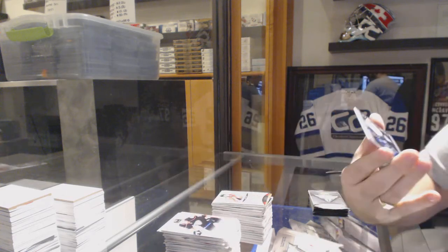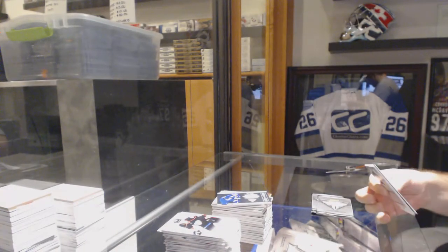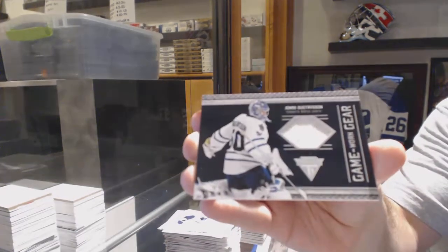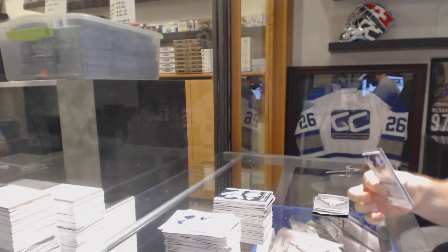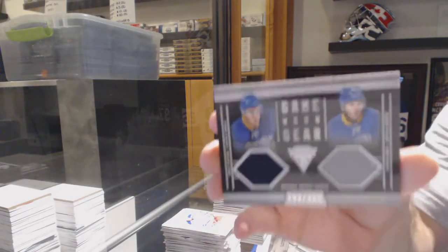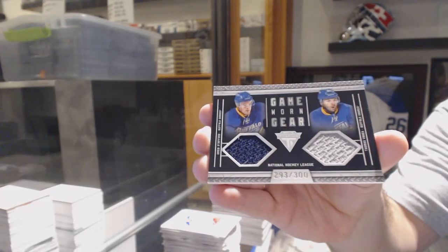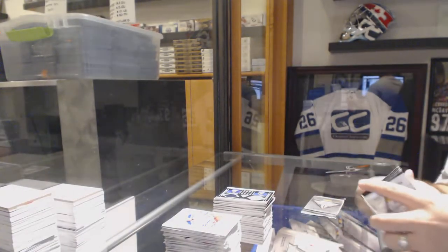We've got a Game Worn Gear of Phil Kessel for the Maple Leafs. We've got another Maple Leafs Gustafsson Game Worn Gear. For the Buffalo Sabres, Game Worn Gear number 300 of Vanek and Stafford.